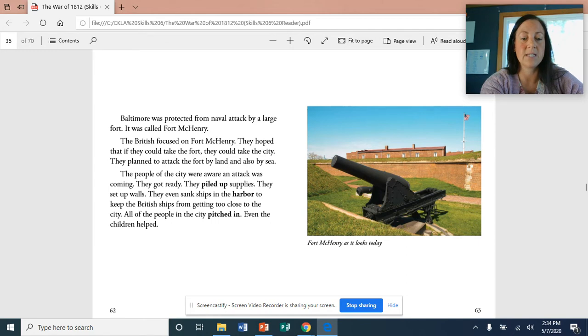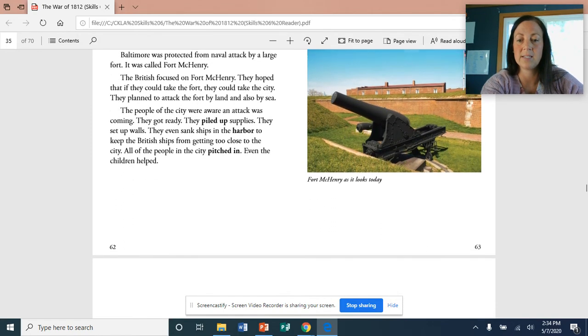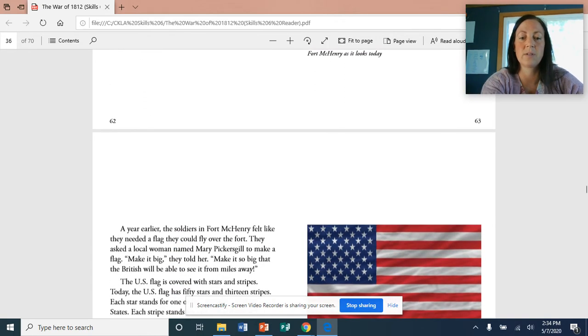The people of the city were aware an attack was coming. They got ready. They piled up supplies. They set up walls. They even sank ships in the harbor to keep the British ships from getting too close to the city. All of the people in the city pitched in. Even the children helped. Here's what Fort McHenry looks like today. It's a historical site.